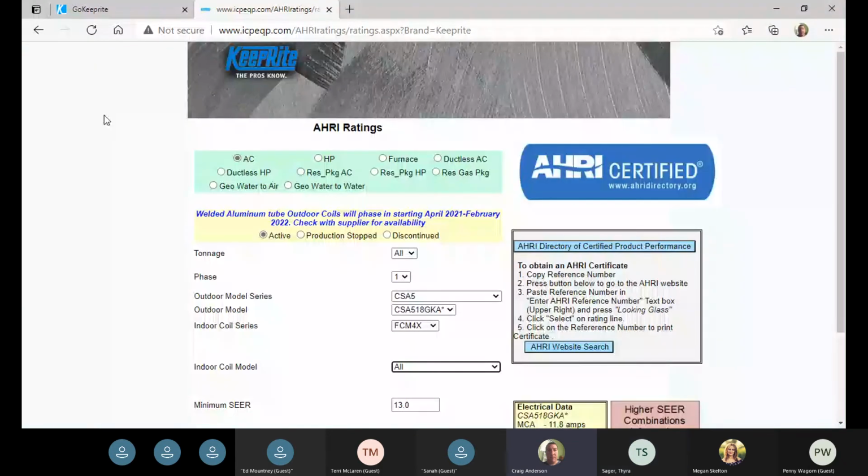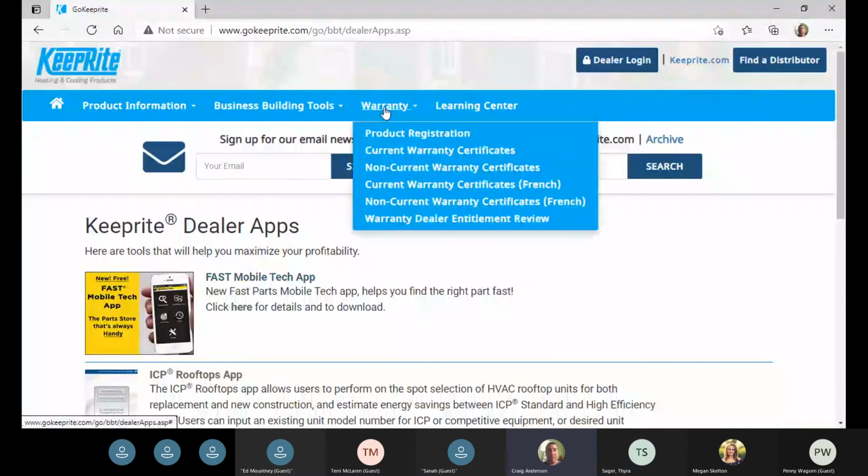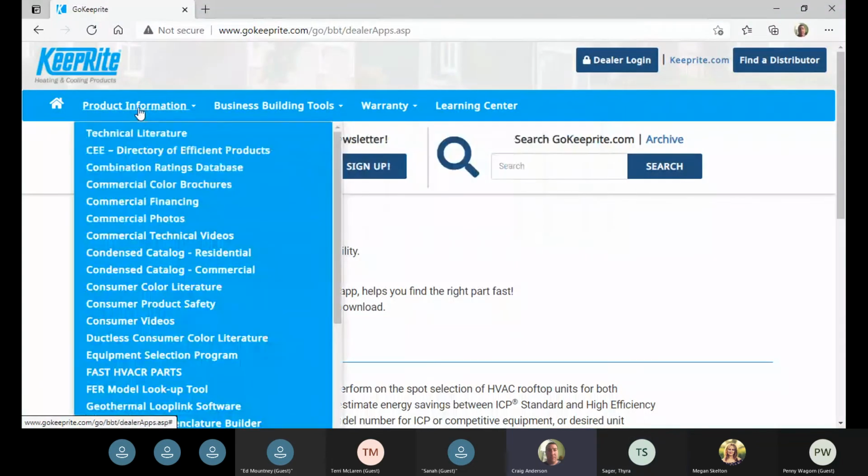Other things we can get on this site too is all your warranty. You can get your product registration as well from this site, product information, also technical literature, and the ductless color brochure. You can get the whole ductless catalog in there and download it as well.